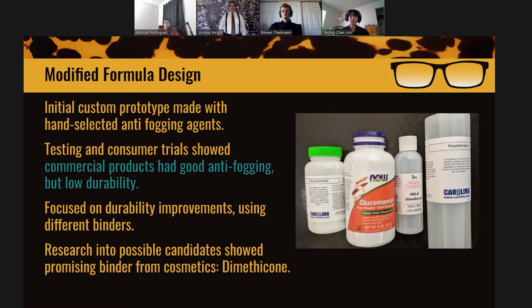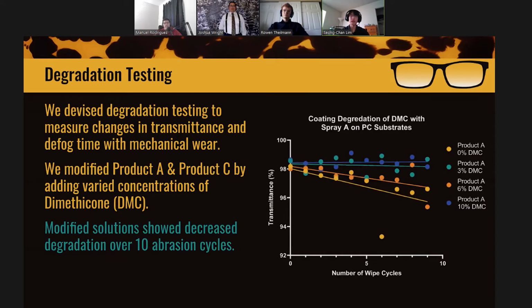We researched various different binders and found a very promising one from the cosmetics industry, dimethicone. As previously mentioned, we decided to modify product A and product C as they performed the best in the photometer experiments. We added various concentrations of dimethicone to them and put them through degradation testing.